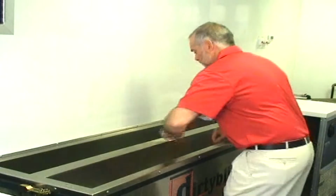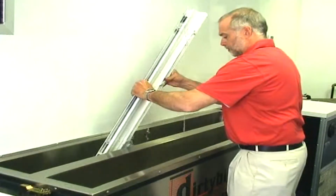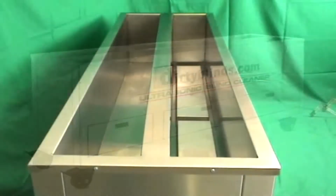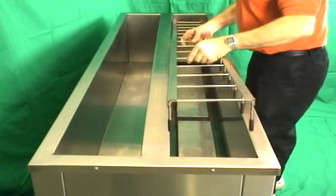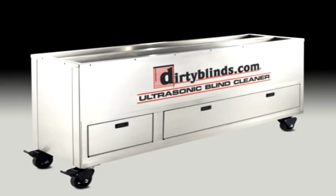This is a real business investment supported by the most innovative and effective cleaning technique, Ultrasonics. It all starts with our DirtyBlinds.com blind cleaner, constructed of 100% stainless steel with dual tanks for washing and rinsing. The inside dimensions of each tank are 74.5 inches long by 16 inches deep and 8 inches wide.